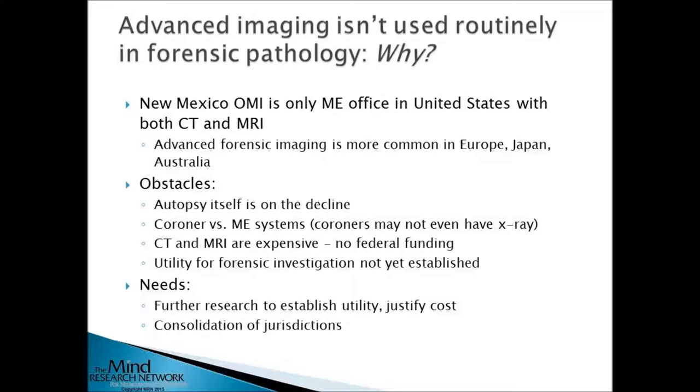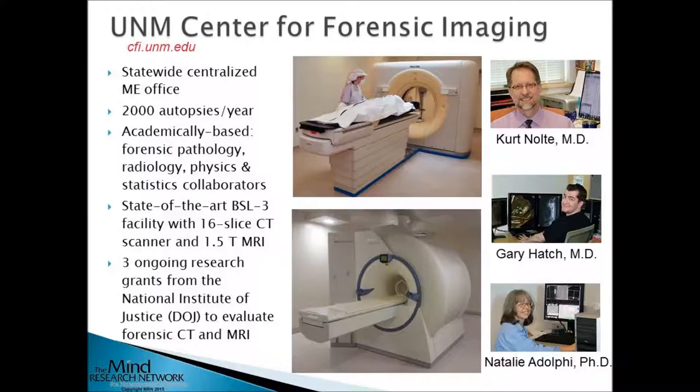So basically what needs to happen is further research to establish utility and justify cost, and then also consolidation of jurisdictions to basically make it more cost effective. Okay.